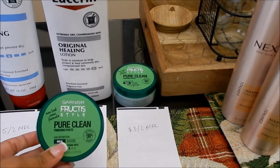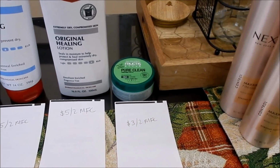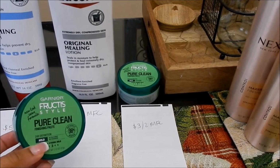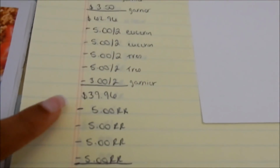Again, the Garnier coupon is $3 off of 2, so you have to buy 2. But the coupon attaches to just one product, leaving the other product free for a register reward, okay? So that's why they are perfect. So back to our breakdown here.